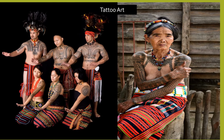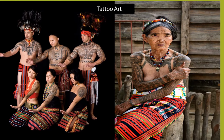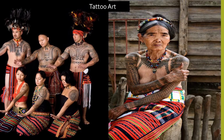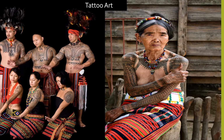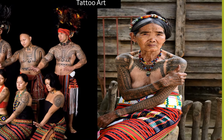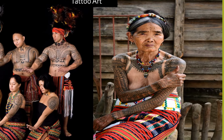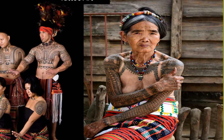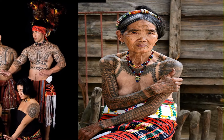Tattoo art. Another form of art in Mountain Province. It is a part of their clothing and is considered as decoration. It signifies the rite of passage from youth to adult life, heroism, status in the community, and bravery.